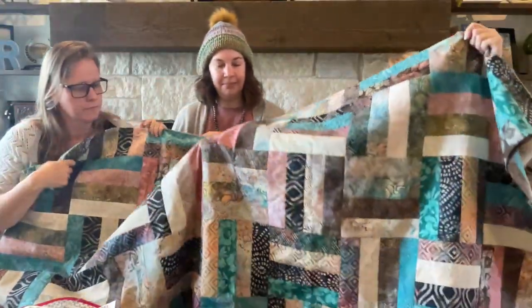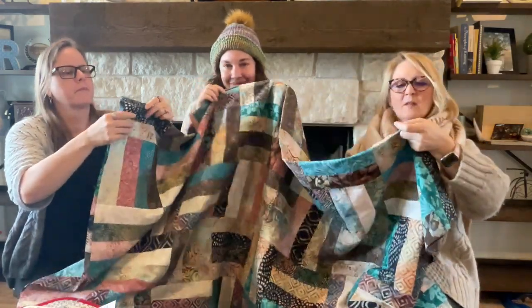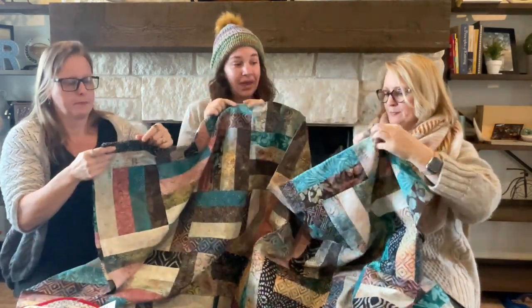Do you have your back fabric? No, I still have to get that. Oh, fun. Yeah, I think I'm going to get a gorgeous batik, like maybe a dark batik. Mm-hmm. Yeah.